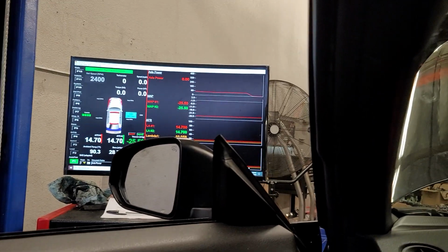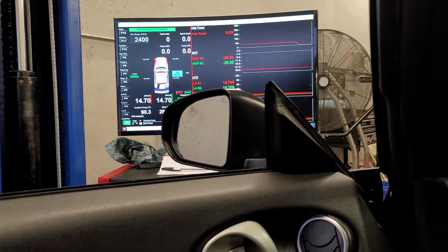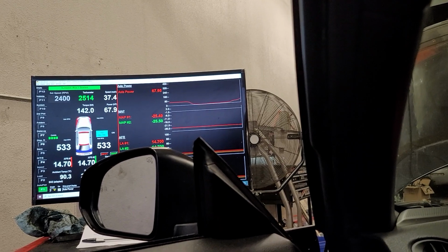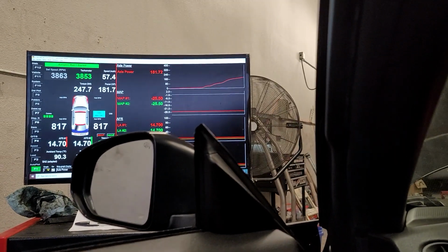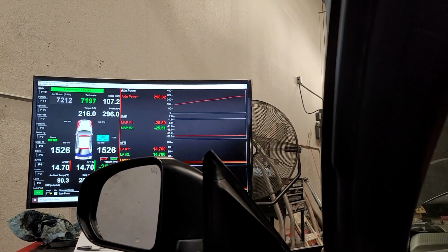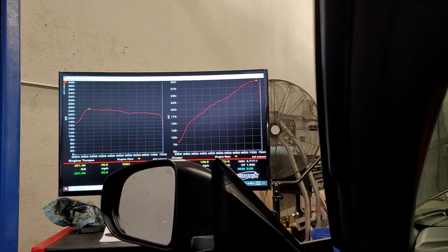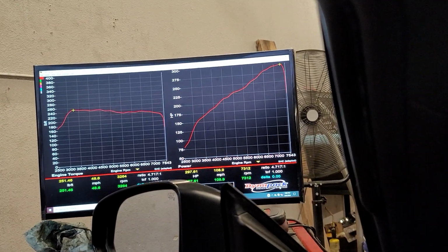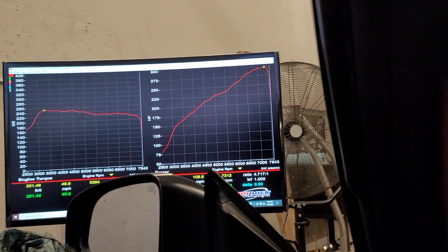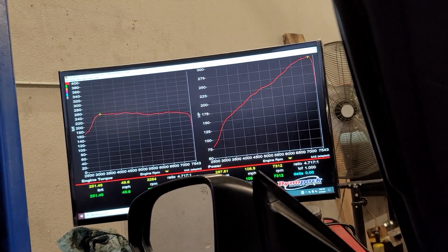All right, the car is set up and ready to go. Let's go ahead and do the baseline and see what it does. 297 wheel horsepower, 251 torque. That's honestly really good for having high flow cats and still an exhaust.